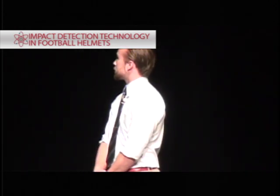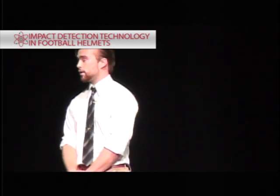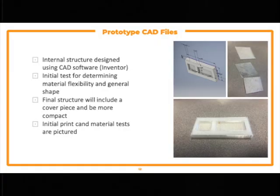So we did some testing with the material just to see how it would come out. In the top right, those are some of the material sheets. And then the bottom picture was one of our initial prints, which would be one of the things that would hold the sensors in place inside the helmet.